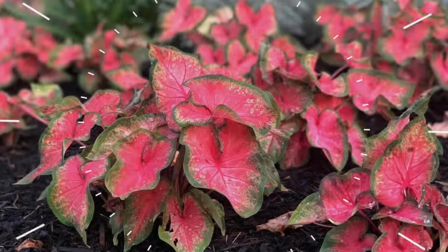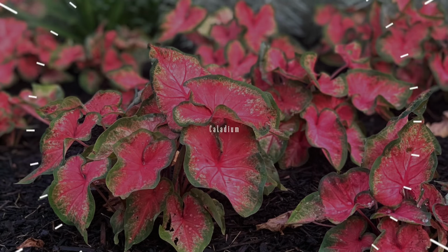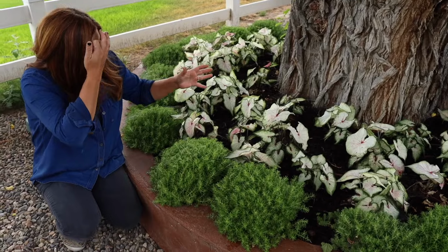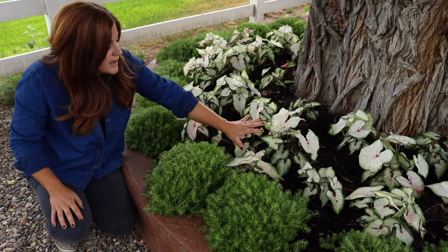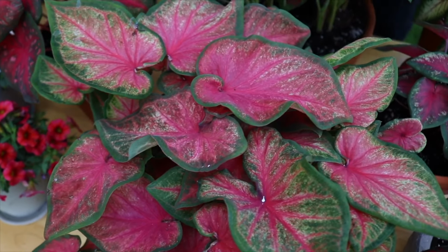And number 5 are caladiums, and these are a really good low maintenance option for a shadier area in your garden. There are some varieties now that can handle sun. We've tried those out and they have worked really well, but they're grown for their leaves. The color variations are incredible. They'll have bright pinks, purples, reds, greens, whites, and a whole bunch of different variations in between.